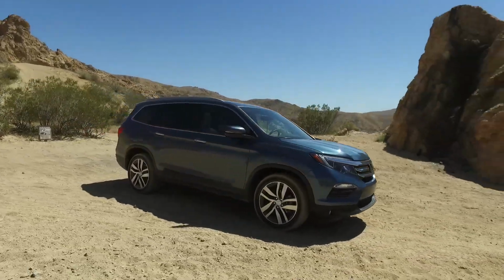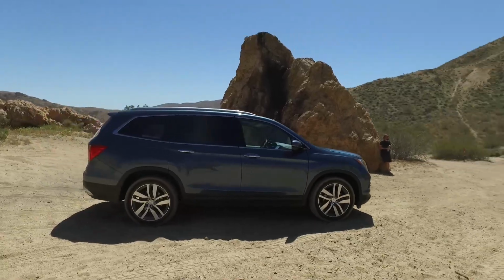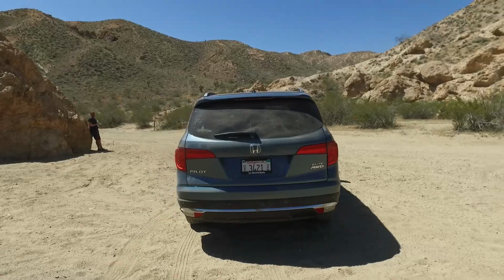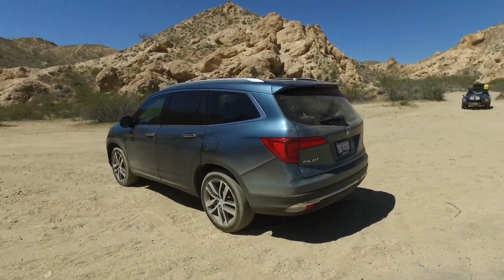Hey guys, welcome to the 2016 Honda Pilot. This is similar to the Acura MDX I drove recently. They're on the same platform. They share the same powertrain, the same engine, gearbox, a lot of the same stuff. This is $10,000 cheaper than the Acura.